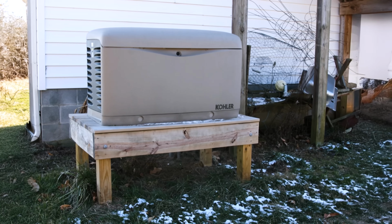But the reality is the Kohler units are pretty bomb-proof. So the access to parts might not be a big deal because that generator is going to perform perfectly for you. The warranty on the Kohler units is 5 years or 2,000 hours. So a little bit different there. The 2,000 hour mark would take a lot of time to get to in your average 4 to 8 power outages for your residential home. But the performance of the Kohler is exceptional.